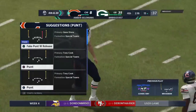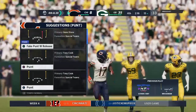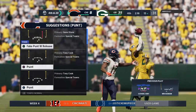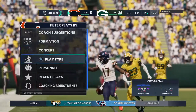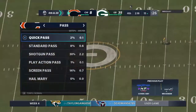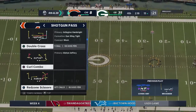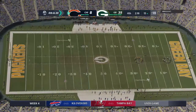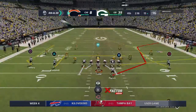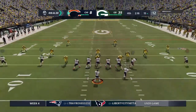We've seen that the deep ball's been a part of their game plan all afternoon, but they've had trouble hooking up on it, unable to successfully find the end zone over the top. Indeed going to go for it here on 4th down. So trailing here in the last quarter. Let's see how this plays out.